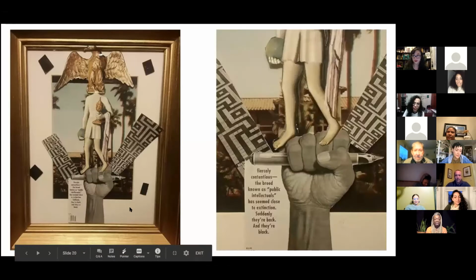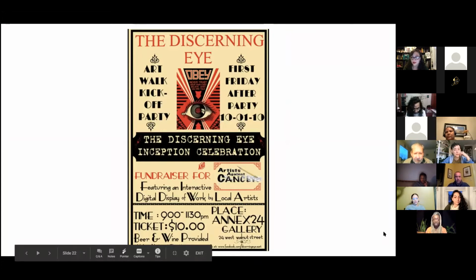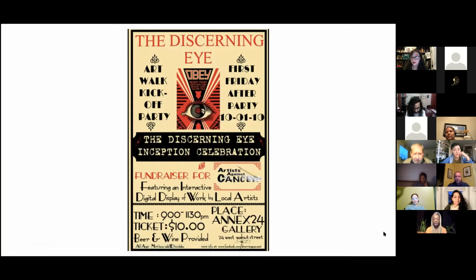Starting with the Discerning Eye poster. Yes. So my start as a community creative really started almost in an antagonistic way. I came from a background of activism and, you know, against the man, against the establishment. As I started the organization, Discerning Eye is an arts advocacy organization that I started in 2010. This was our first flyer for our first event.